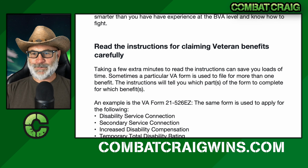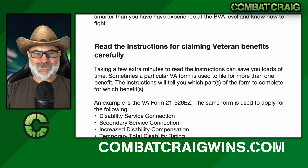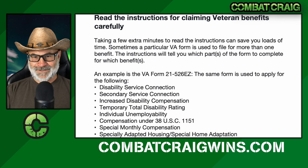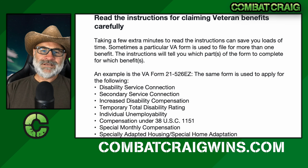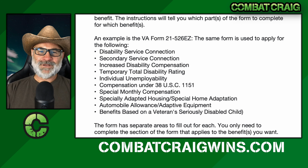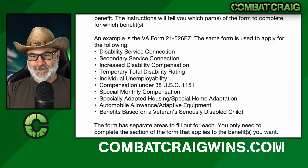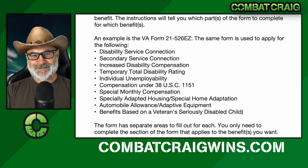So the 21-526EZ, that is the va.gov one as well when you go file a new claim or an increase or whatever. But it's used for all sorts of stuff: disability service connection, secondary service connection, increased disability compensation, temporary total disability rating, individual unemployability, compensation under 38 USC 1151, special monthly compensation, specially adapted housing and special home adaptation, automobile allowance, and adaptive equipment, benefits based on a veteran's seriously disabled child.